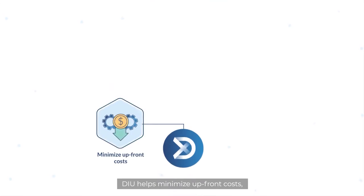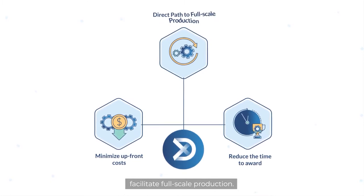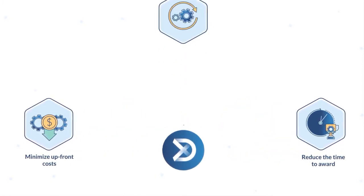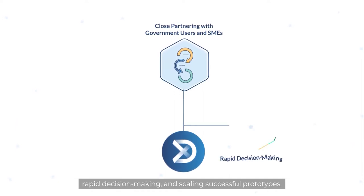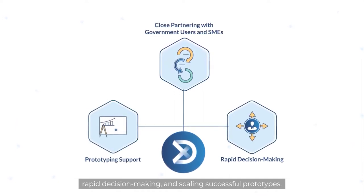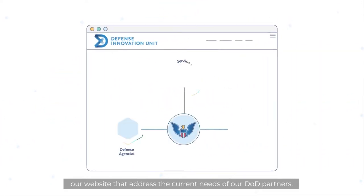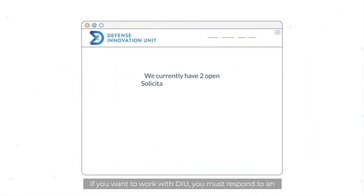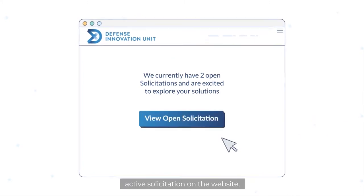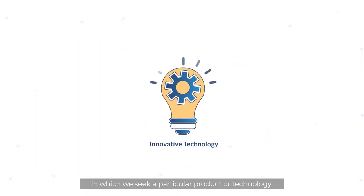DIU helps minimize upfront costs, as well as reduce the time to award and ultimately facilitate full-scale production. We do this through streamlined and transparent processes, rapid decision-making, and scaling successful prototypes. Our process starts by soliciting commercial solutions on our website that address the current needs of our DoD partners. If you want to work with DIU, you must respond to an active solicitation on the website in which we seek a particular product or technology.